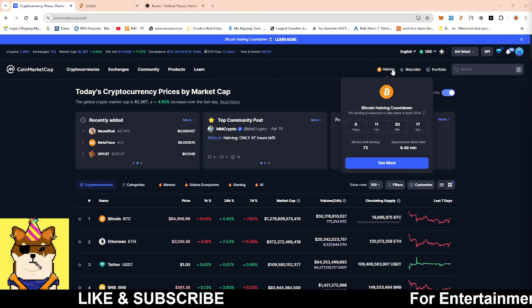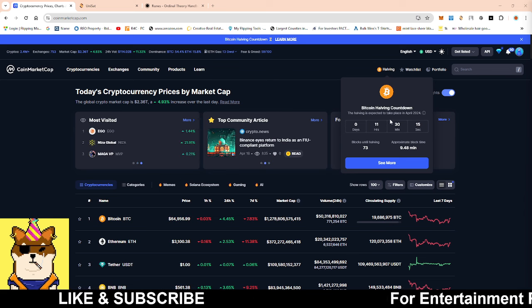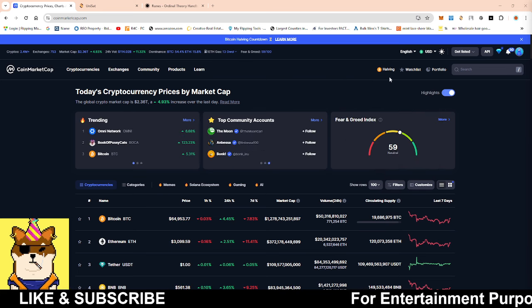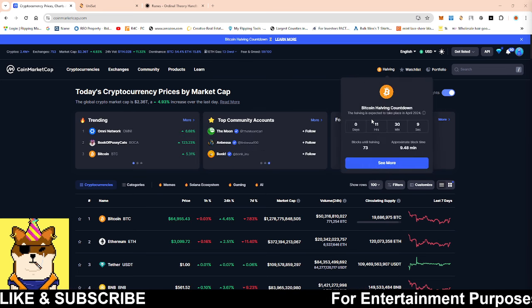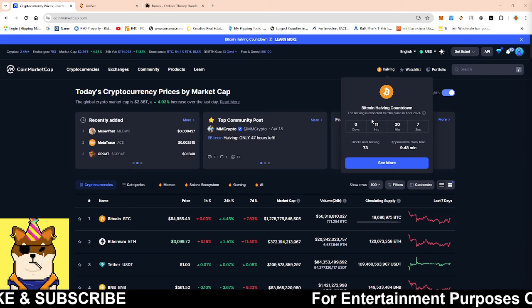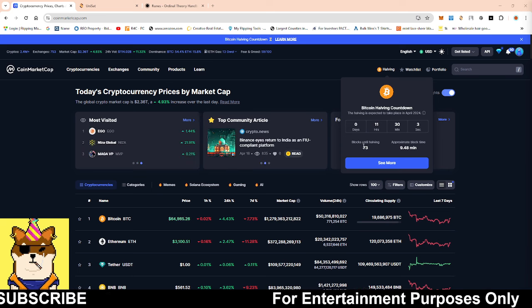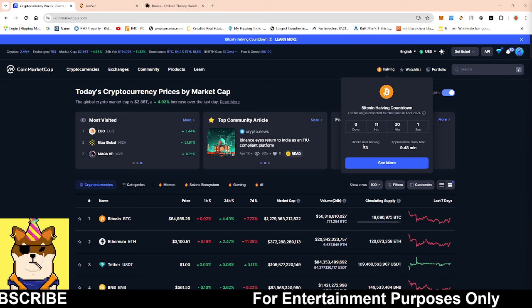Now, keep in mind, it is based upon the block, so this time could actually go faster or it could get delayed a little bit. So make sure you guys are checking in to see when the final 73 blocks are going to be finished being produced.